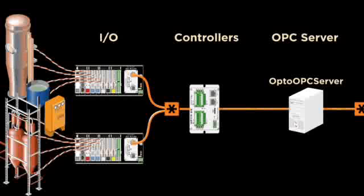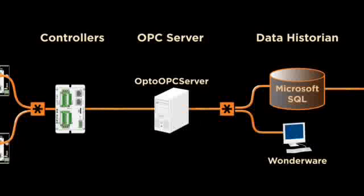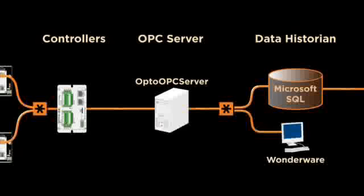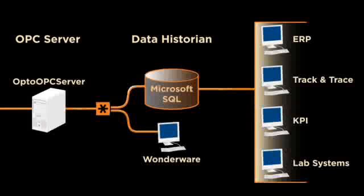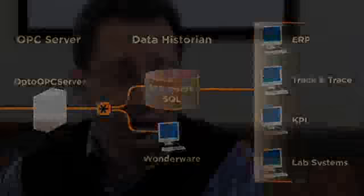Pretty much everything that the control system has is brought into at least a data historian, then stored in a Microsoft SQL Server database. From there, this data is being consumed by our ERP, by our track and trace system, by our KPI modules, by the lab systems, and all of those databases are integrated. So it's a very cohesive system altogether.